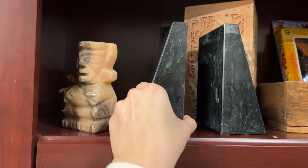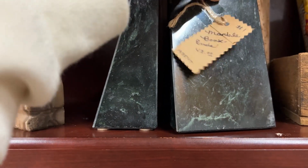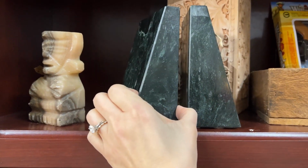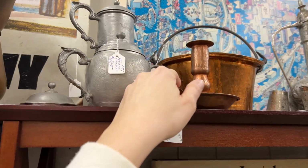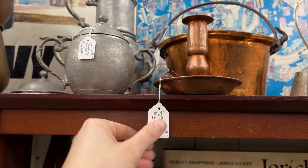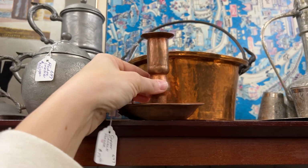I fell in love with these marble bookends. I loved how moody they were and how stunning the color was. They just screamed that Studio McGee, moody library kind of vibe, and I loved them. It's kind of funny, as many brass candlesticks that I found, I don't know if I've ever found a copper one, so this one definitely got my attention even though I decided to leave it.